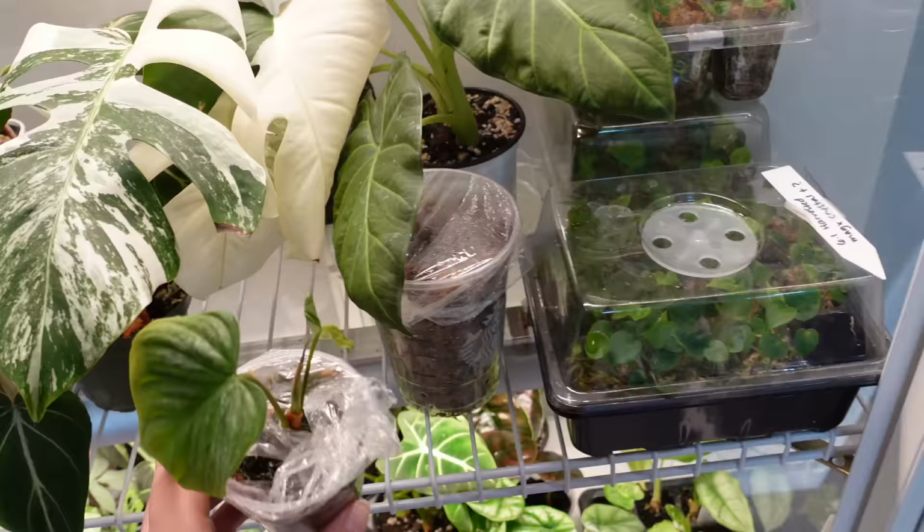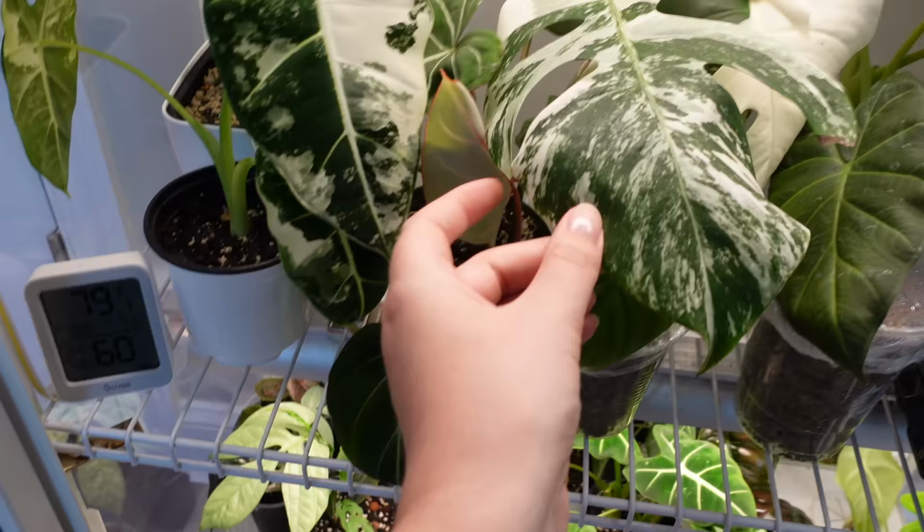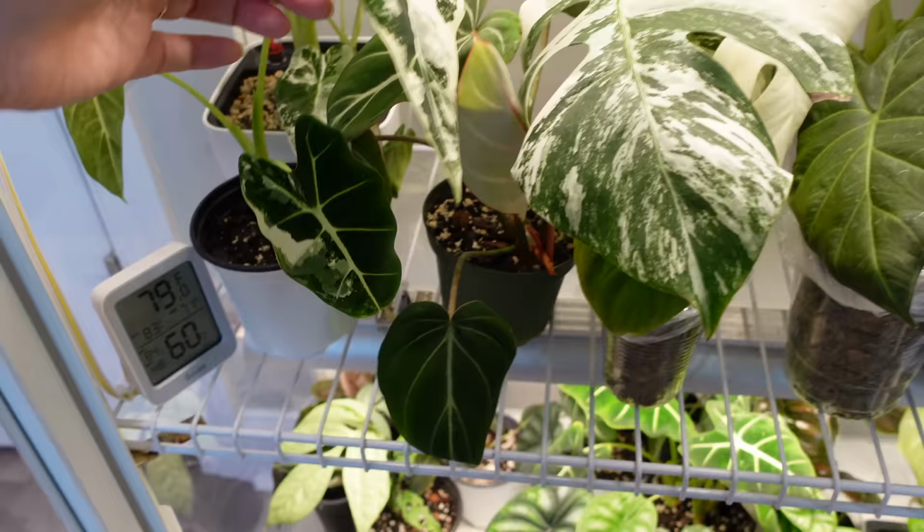More props. I have this Regal Shield corm that I took off of my Regal Shield. That is doing well. I just need to upsize it. I have a Gloriosum baby in here. That is doing a lot better than my main Gloriosum. And then I have a Fryderyk variegated in soil doing well. And this is the one that I transferred to pond, my main one, which is absolutely gorgeous.